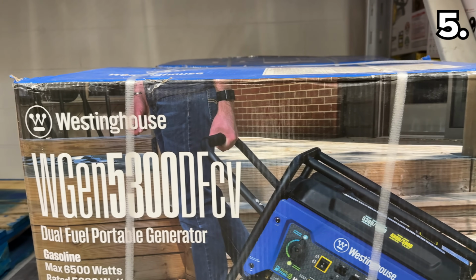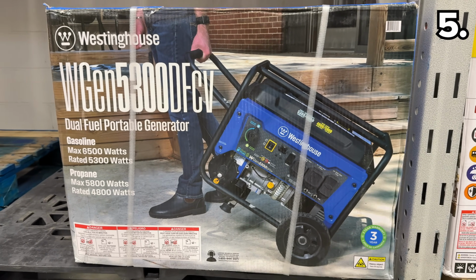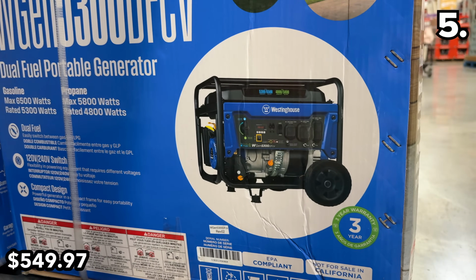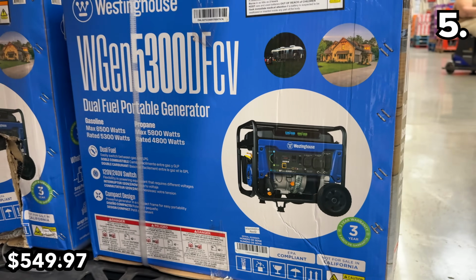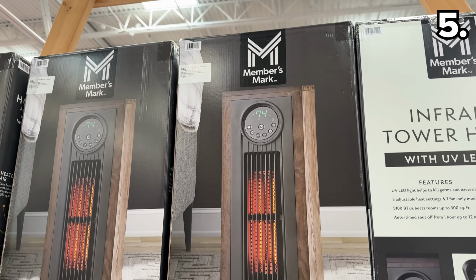Speaking of power, this 5,300 watt portable generator from the Westinghouse brand is $550 and a fantastic dual fuel emergency ready option that includes a 3-year warranty. Perfect for staying warm during the cold and flu season.